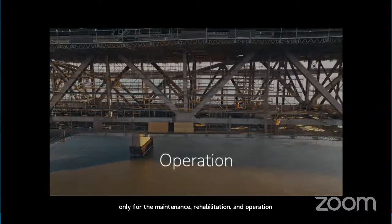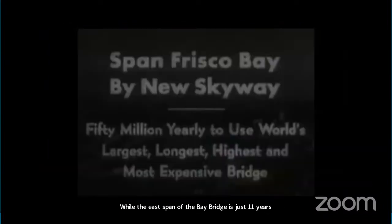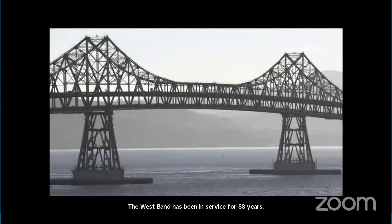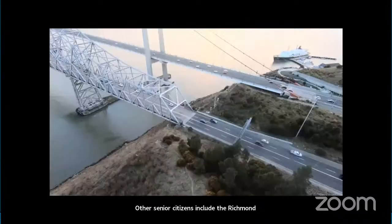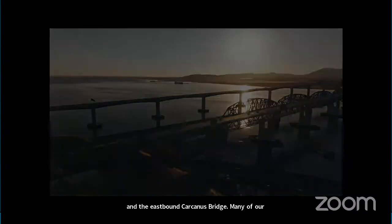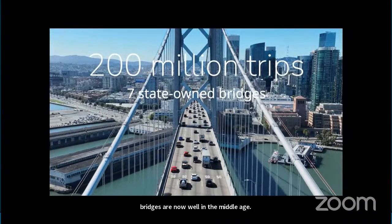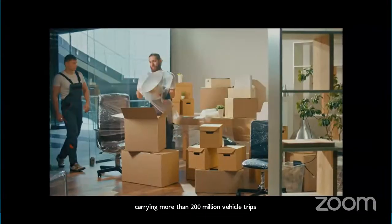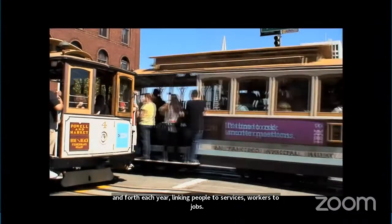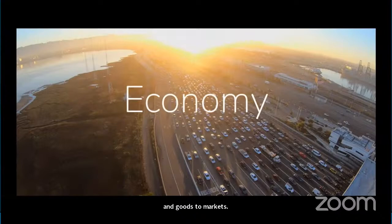While the east span of the Bay Bridge is just 11 years old, the west span has been in service for 88 years. Other senior citizens include the Richmond-San Rafael Bridge and the eastbound Carquinez Bridge. Many of our other bridges are now well into middle age. Carrying more than 200 million vehicle trips back and forth each year, linking people to services, workers to jobs, students to school, tourists to Bay Area attractions, and goods to markets. The toll bridges are a cornerstone of the Bay Area economy.